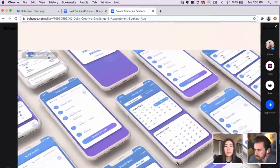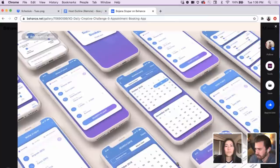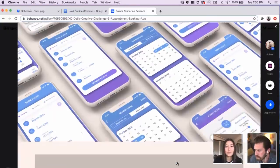And then again, kind of utilize a different layout here of seeing it on all of these iPhones. That's a very interesting layout. I haven't seen that before where it's actually cut out of the notch. Oh yeah, layered like that. It's interesting, I like that.